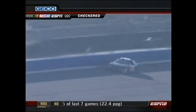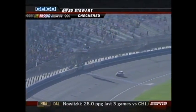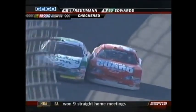Tony Stewart will win back-to-back in NASCAR nationwide competition to kick off the 2008 season. Hey, buddy, you just led 136 out of 150 laps. Man, I love having you in my race car. Great job, guys. I'm real proud of every one of you. Alabama.